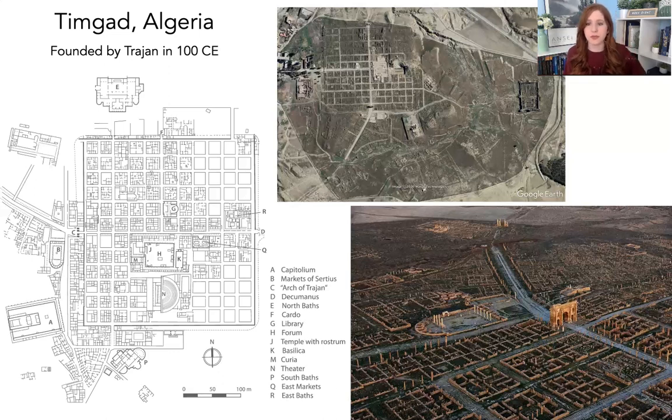Lots of archaeology to go look at, and it's pretty well preserved. It wasn't a city in later history as much. I think it was taken over and then kind of abandoned, so we have some pretty good ruins from it.